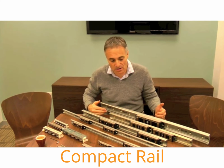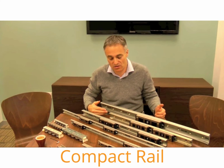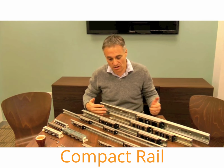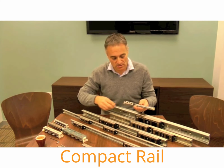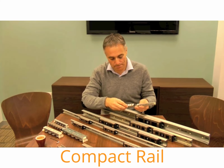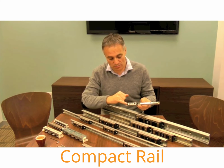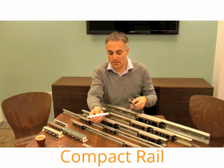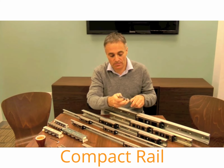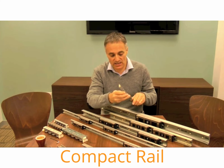What we have here are 3 or 4 different sizes of rail, which will cater for different loads that customers might require. This is a size 18. This is a standard slider which has the protective ends. This is a special slider which has more linear bearings in it, which can take heavier loads.